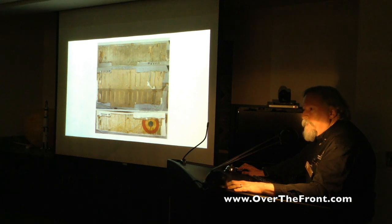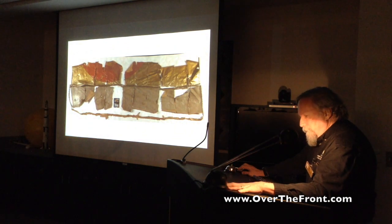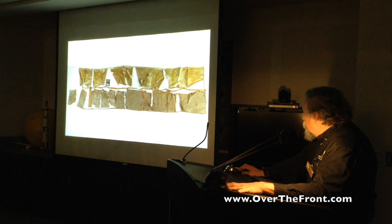This was the wing fabric that Josie had been working on, and subsequently the CCPF people have been working on the ailerons. So we've got a lower right, wonderful condition for this one, upper right. This one we only managed to photograph one side of, for obvious reasons.